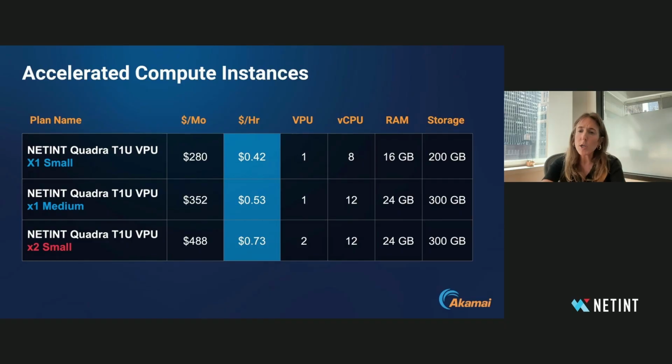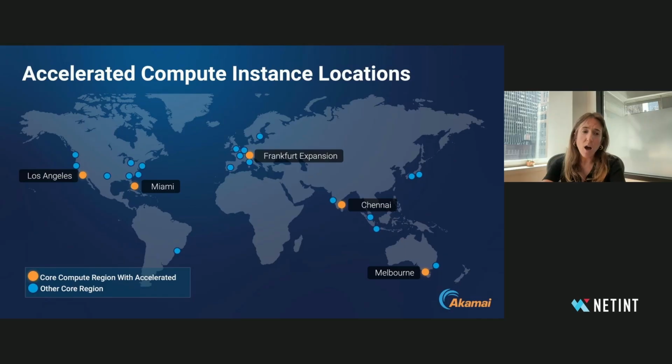So what are we offering today in the cloud? Right now, we offer 3 different flavors or sizes of VPU-backed instances. We offer 2 varieties which have 1 card alongside your virtual machine, and another variety with 2 cards. We are actively exploring additional shapes and sizes, both in number of cards and virtual machine sizes. For now, we're focused on expanding in core compute locations worldwide. Our current footprint is 2 locations in North America, Los Angeles and Miami, 2 in the APJ region in Chennai and Melbourne, and 1 in EMEA in Frankfurt in our expansion site there.